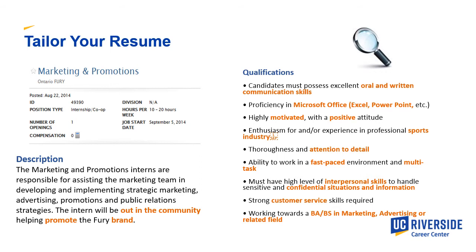Here is a sample job description, and we have highlighted important keywords in red. One quick tip: make sure that you save all the job descriptions that you have applied to or plan to apply to. Sometimes it's really hard to find them, and it's very important to prepare your material using the job description.